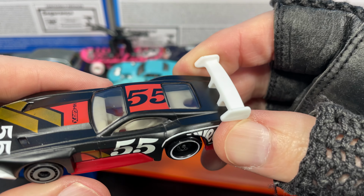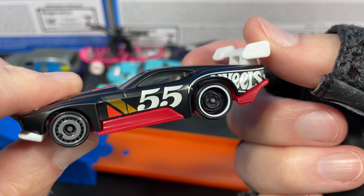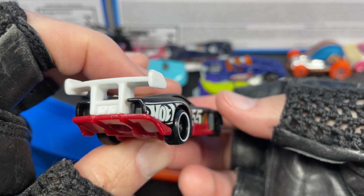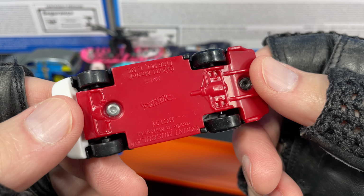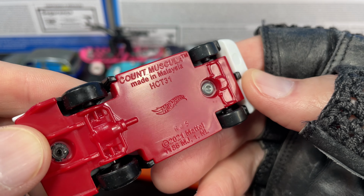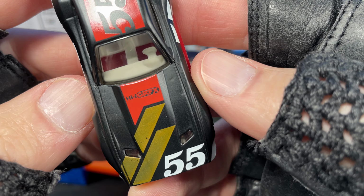Pretty cool. It's got the 55 on there for the year. We're celebrating 55 years of Hot Wheels. Maybe that's why they slapped that 55 on there. Very nice. Look at that giant wing. It does look like a muscle car. That's probably why they named it a Count Muscula. There's the name, Count Muscula, made in Malaysia. Stamped R45. Copyright 2021. And let's see, what does it say there? Hot Wheels graphics.